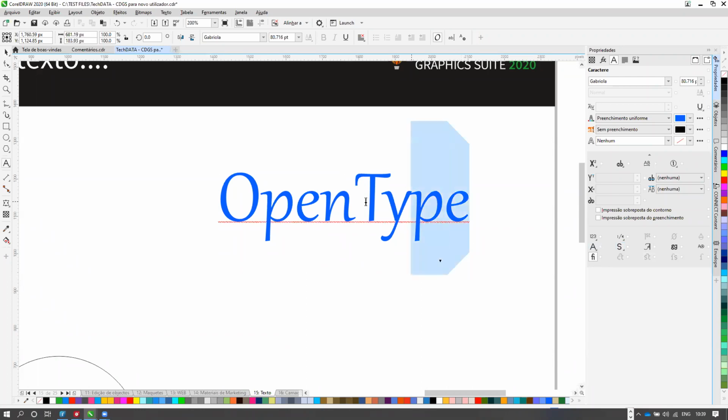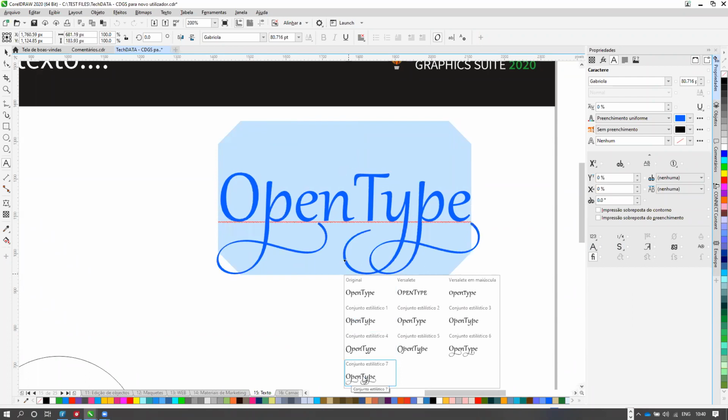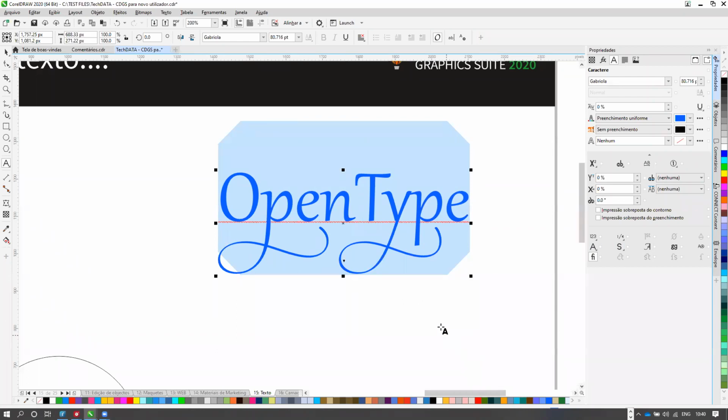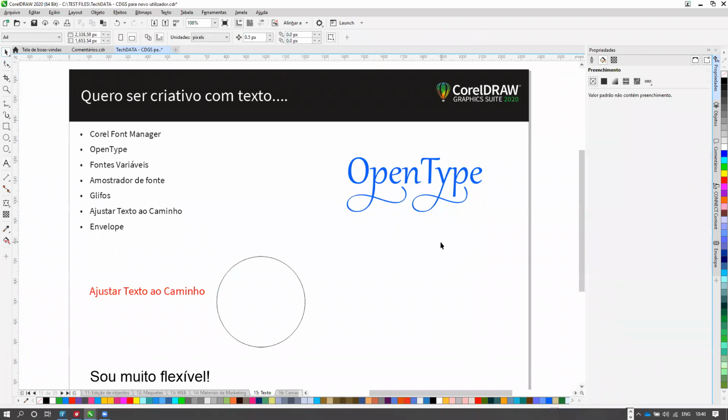I can also access them by selecting my font and clicking here. And this is going to show me all of the other typefaces that are built into the Gabriola font. So let's just choose this one. And what this means is that if you do have OpenType fonts, you can now check to see if there are alternative style sets built into your font. So you're getting more value out of your individual fonts.